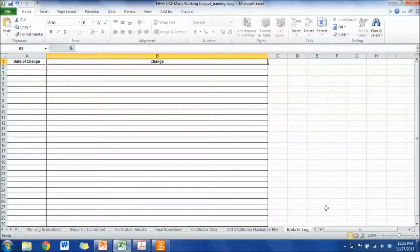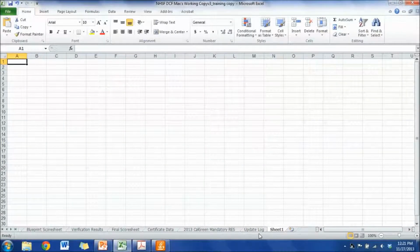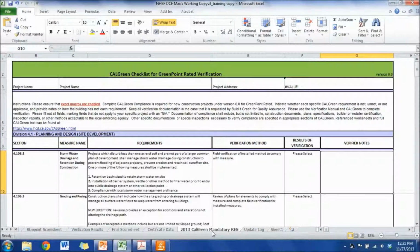So we're really looking forward to rolling out this new data collection form. We think it will improve our data quality for ourselves and also streamline the process for you all.